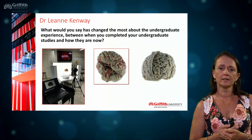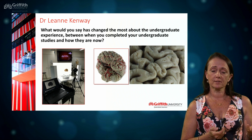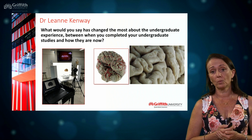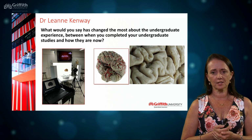Due to the increase in number of students enrolled, of course, we don't have that same access to the space more than just in that allocated practical session when we're viewing wet specimens. So this has been a really nice additional tool for students to be able to use.